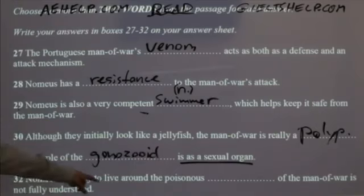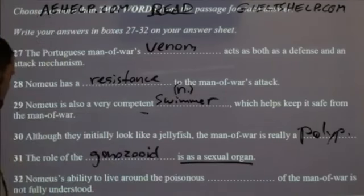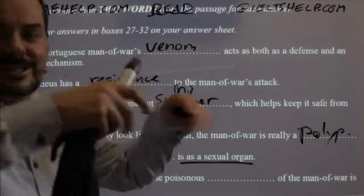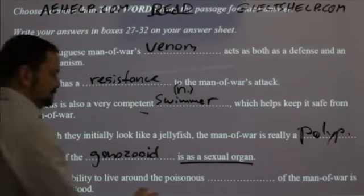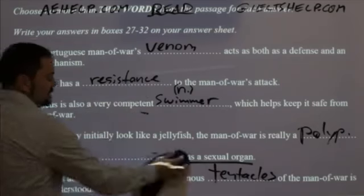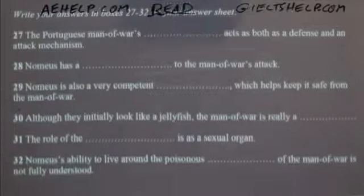Okay, Nombius's ability to live around the poisonous something of the man-o-war. Now here, I think one of our members said this answer for the beginning, but it would be better here. So the poisonous what? Again, it's a noun that we're looking for here. It's living around the poisonous what? Think of octopus. Okay, you shouldn't have to search for this. Okay, tentacles. Tentacles. Yes, absolutely. Tentacles. Okay, so venom, resistance, swimmer, polyp, gonozoids, and tentacles. All right. Beautiful. Okay.